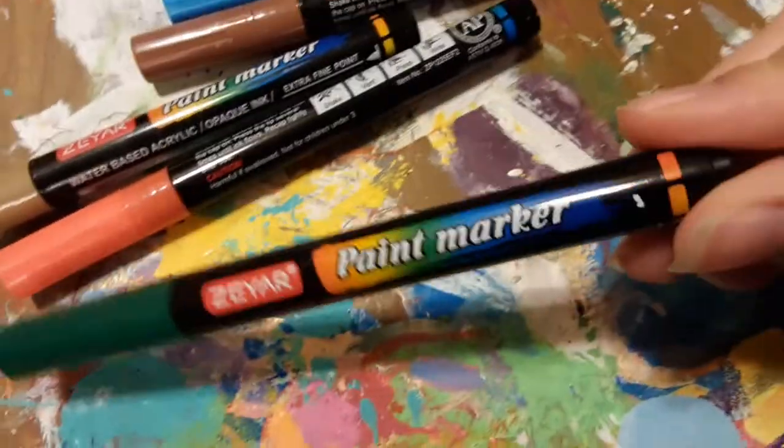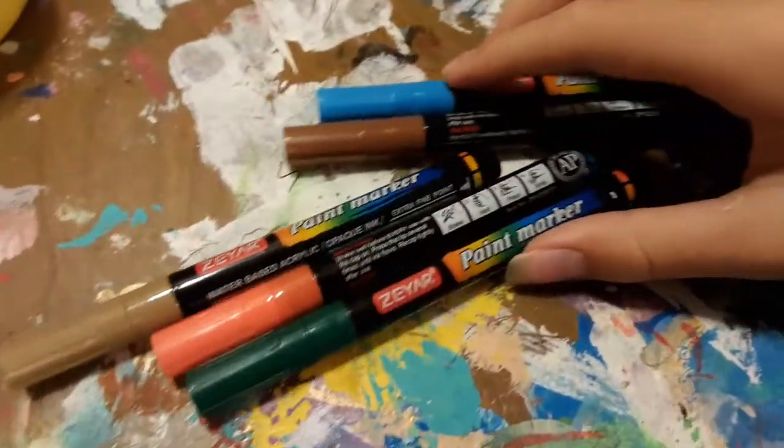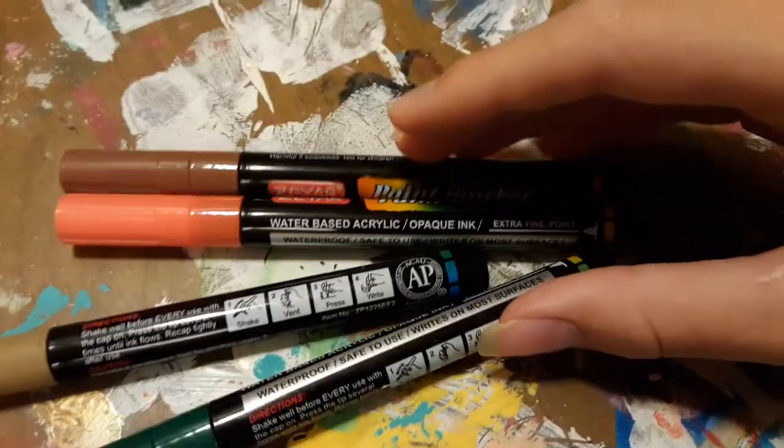And my number 1 art supply is paint pens. So these are my new paint markers. I got these like a couple weeks ago. They're called Zayar. I don't know if that's how you pronounce it, but that's what they're called. And of course I have more colors than this, but I really like these paint markers. They're super fun to use, and I really like them.